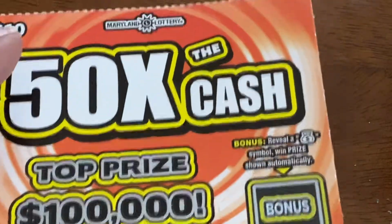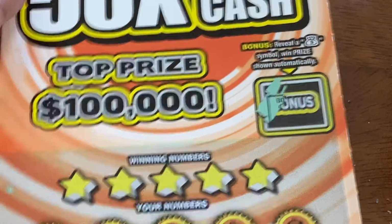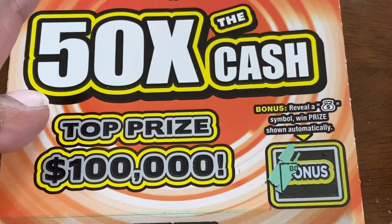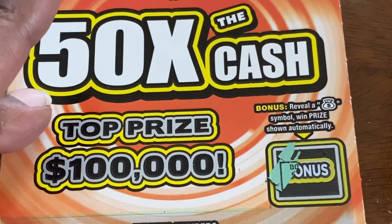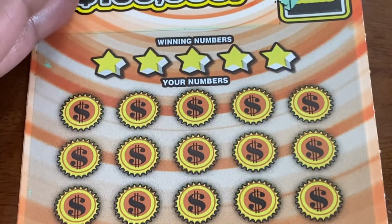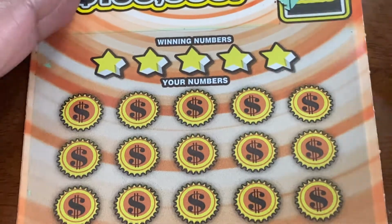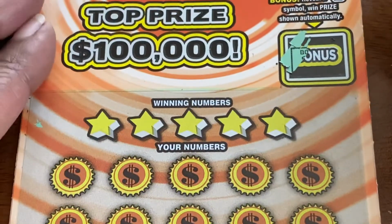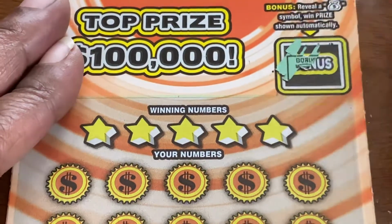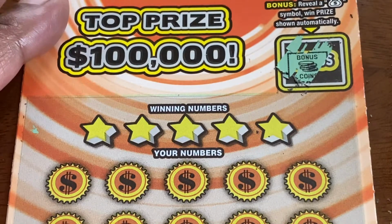We'll try my oldie, but favorite. These tickets have been so good to me. Right here, we're looking for a bag of money. And this is a 5X, the cash, top prize. It's also one of the new games from the Maryland State Lottery. Top prize is $100,000. And you have to match these numbers here with the numbers down here. If you see 5X, 10X, 20X, or 50X, whatever the amount that's in that box there, you can times it times that amount. But right now, we're looking for a bag of money. Bag of money. Oh, shoot, a stack of coins.